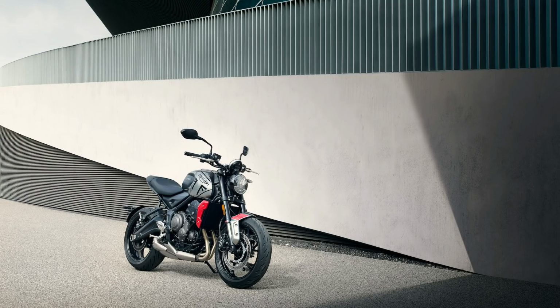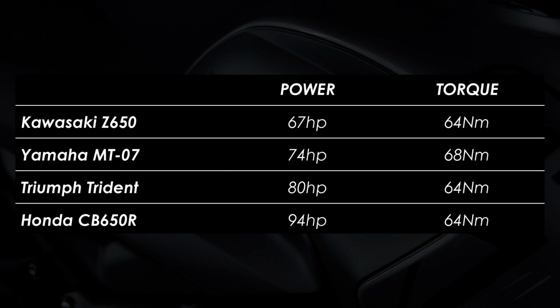In terms of how that compares to its rivals, as expected, the twin-cylinder bikes produce the least power, with the Trident in between them and the CB650R's inline 4. The MT-07 edges peak torque, but they're all pretty much in the same ballpark. On paper, the Honda looks like the best performer, but keep in mind that peak power is produced at 12,000 RPM to the Triumph's 10,250 and peak torque at 8,500 RPM versus 6,250. So you're really going to have to keep the CB's engine spinning to access those peak figures.